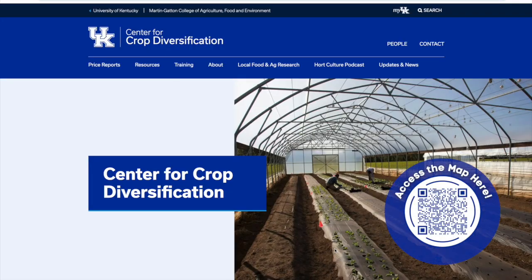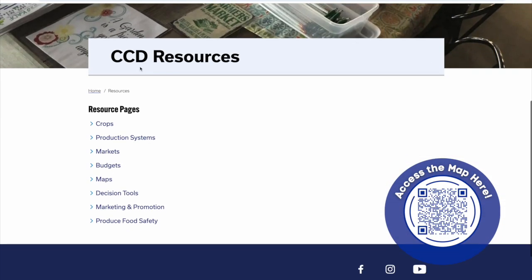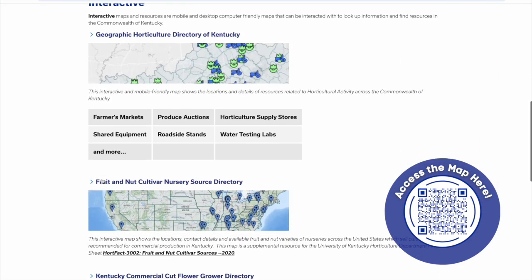And so how do we get those? Do we go to the farm? Do we go to a pickup location? How do I get the bouquet? Yeah, so I always like to send people to our commercial cut flower grower directory, and that is housed on our Center for Crop Diversification website. And so it's really nice to see the whole state of Kentucky.